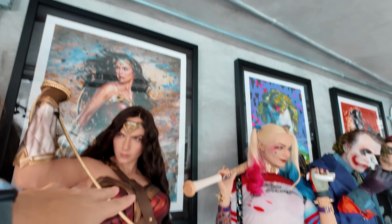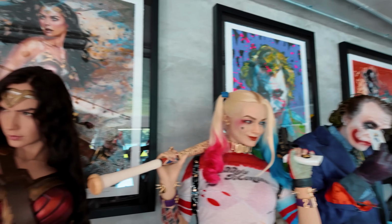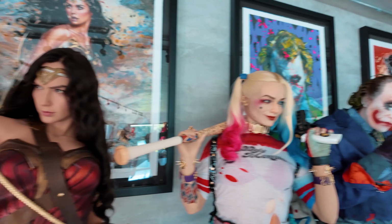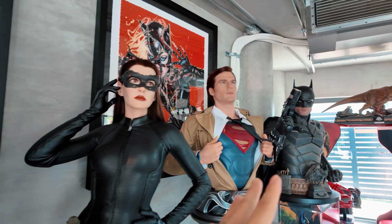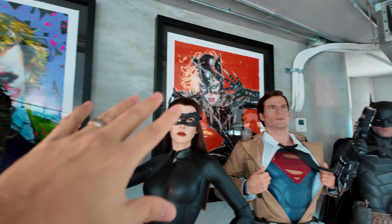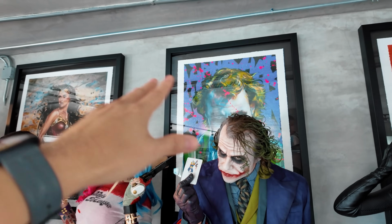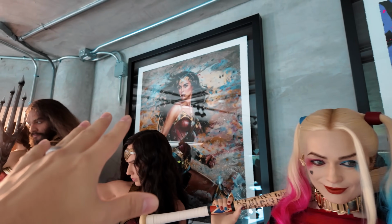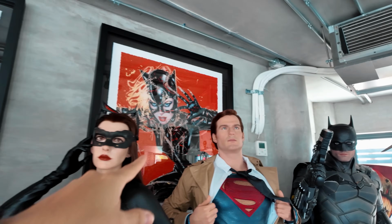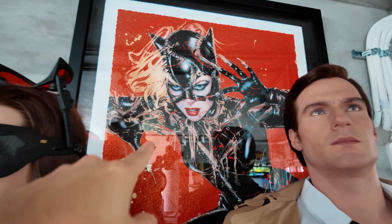One of the things I love about this room is how much he allots for space, and it's well planned out. So you have enough space in between the life-size pieces so that you can appreciate each one of them, and it gives it some room to breathe. But then you also have these amazing art pieces behind it, which complement the whole thing. Like, I really like how that Joker lines up with this Joker bust. You got that beautiful Wonder Woman piece right there that lines up with that one, and the Catwoman. Now, he does need a Michelle Pfeiffer Catwoman, but still, I love this. That's beautiful.